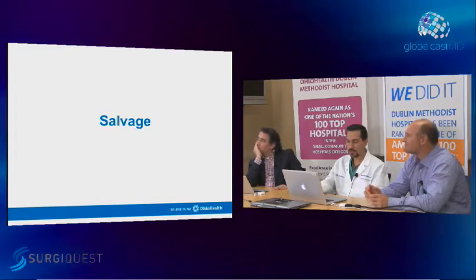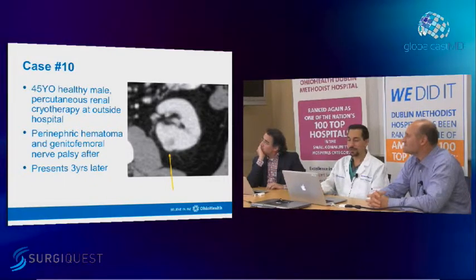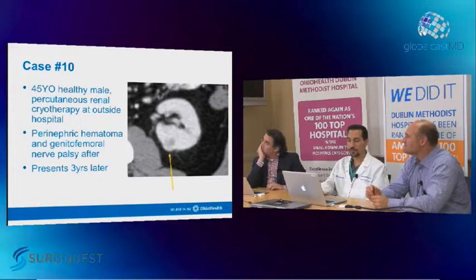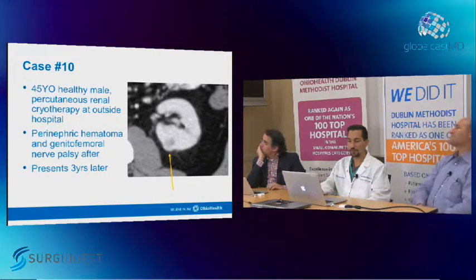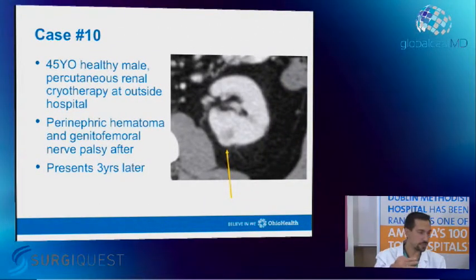So here's a situation, salvage after percutaneous therapy, so that we can get on the subject a little bit about percutaneous therapy as an option for renal masses. This is a 45-year-old healthy male who had a percutaneous renal cryo at an outside hospital. This is the picture of the tumor originally when he was diagnosed. Unfortunately, he had a hematoma and genitofemoral nerve palsy after his procedure, so it just goes to the idea that percutaneous therapy is not completely benign, of course, there are complications.